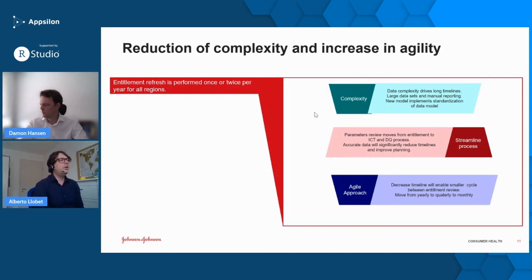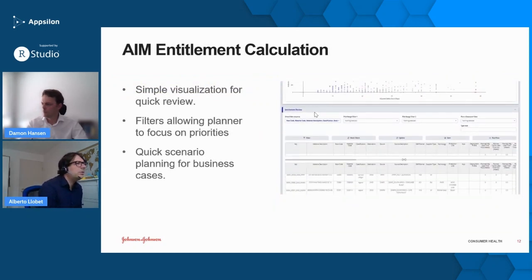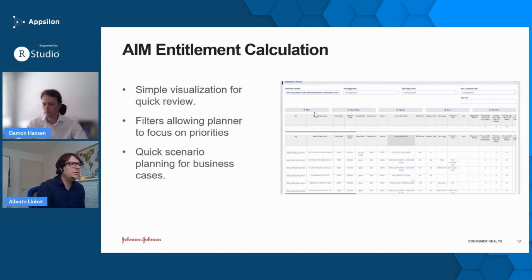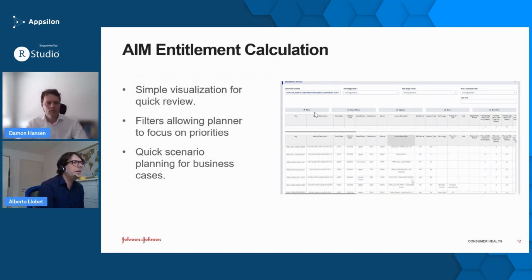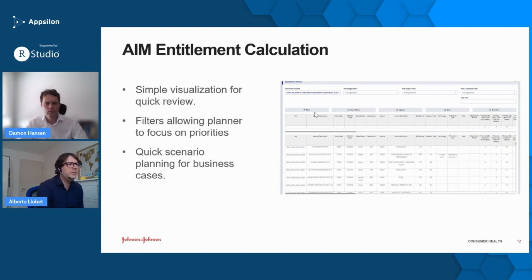If we move on, this is everything that we gained from the backend, but if we move on to the front end, Damon, and we see a bit how the tool looks, we had a lot of focus on how visually it looks and how we can work with it. You can see there's plenty of data there where the planners will need to focus: which items should I look at, what is the priority.